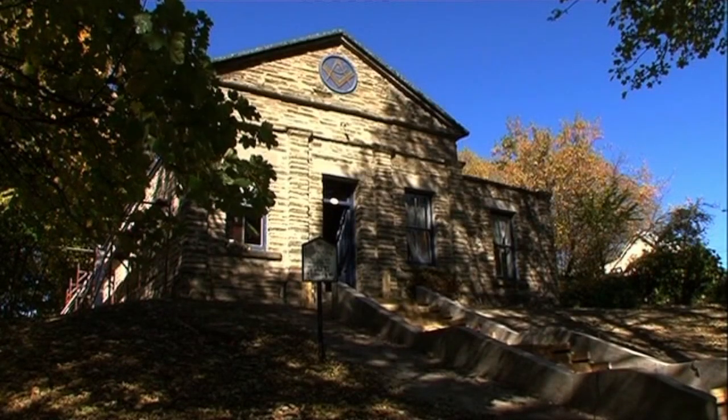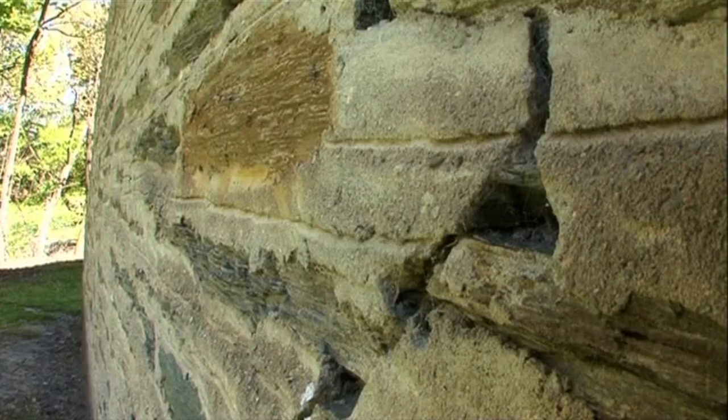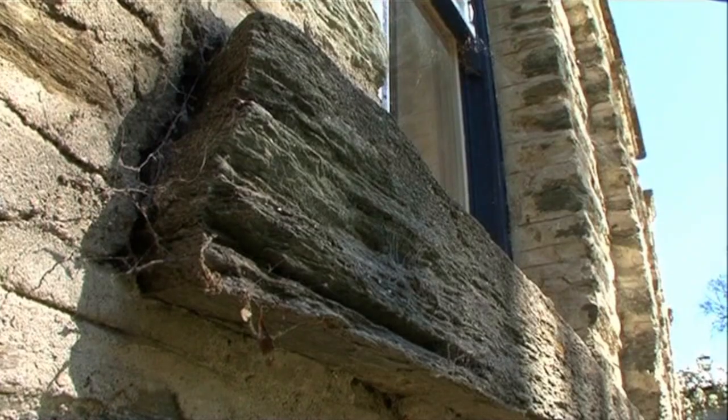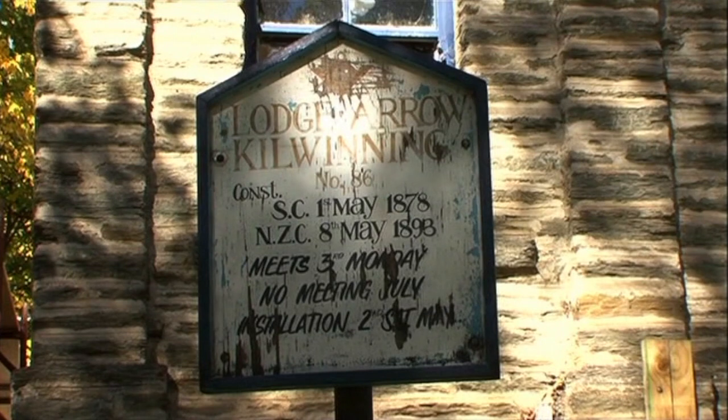After 130 years, the historic Arrowtown Masonic Lodge was showing its age. The building badly needed structural repairs, but within its walls, this grand old structure held some surprising secrets. Join us then for a brief history of the lodge known as Arrow Kilwinning, number 86.